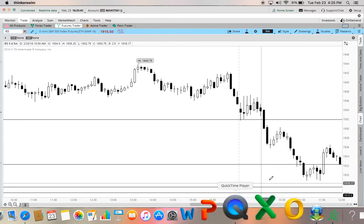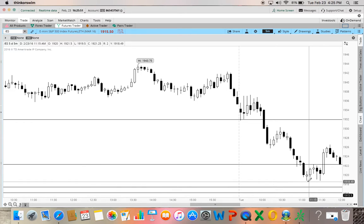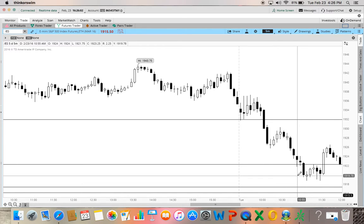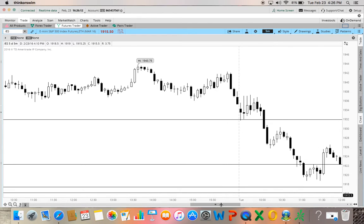So we saw this. Now we are again at the breakout point, 1923. I can see we might get some kind of a deeper pullback here. That's fine. Did I buy this? I did not. Now I'm looking for it to come near this candle, which is 1920ish. I scaled in, I believe, at 1920 75 or something like that. I scaled in lower, and then a little lower again.